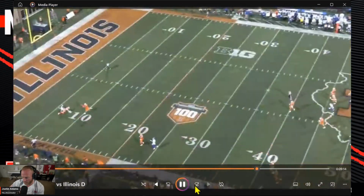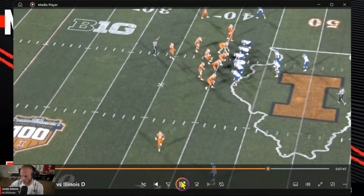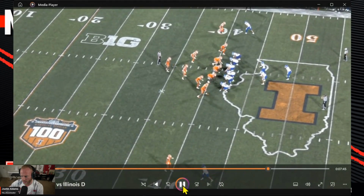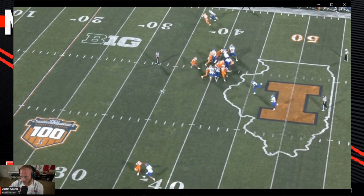All right, let's go ahead and move on to the next play here. All right, so here we go. There's a 4th and 1. You're going to watch number 6 and number 28 blow this play up in the backfield here. So let's go ahead and run it. We'll let it run from the top.